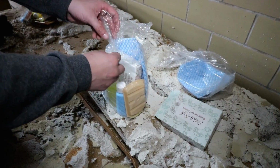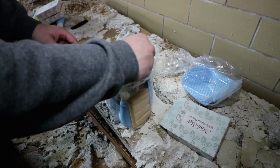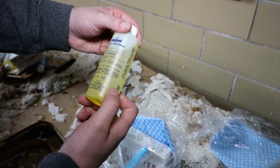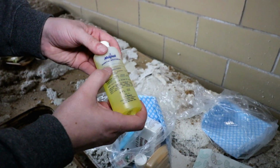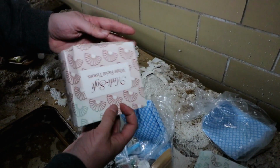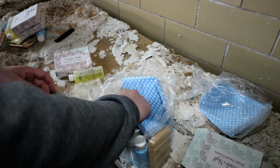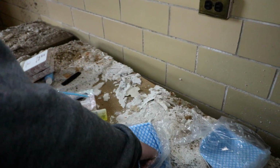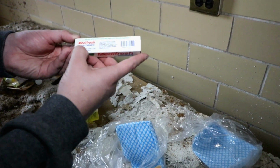So Chris stumbled upon a little goodie bag that they give each patient that walks into these walls. So this is the first thing you obtain when you get your room. So you got hospital mouthwash. Pretty sure it's 0% alcohol. Yeah. You can write your name on it and stuff. Room name. That's cool. You got tri-state tissues. You got a comb. That's important. Nice. Toothbrush. And you gotta have the essential toothpaste with it. Medifresh. It's also Hospital Supply Corp.